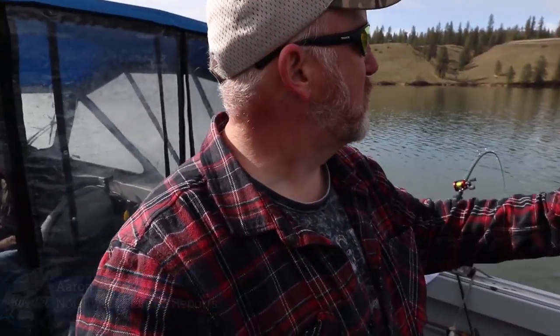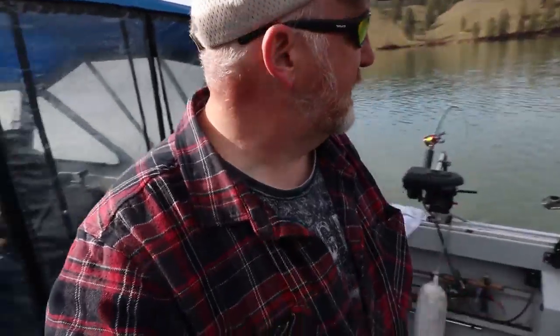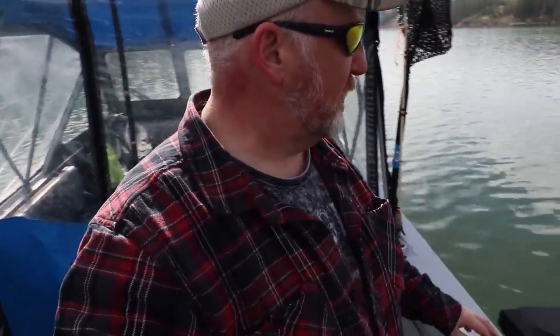We're at Lake Spokane today. We've already got the downrigger set, trolling along. We just launched at the Lake Spokane campground site, so we're gonna see what's going on today. It's been raining all day, but now that we're out here, it's just calm as can be, sunny, quiet.